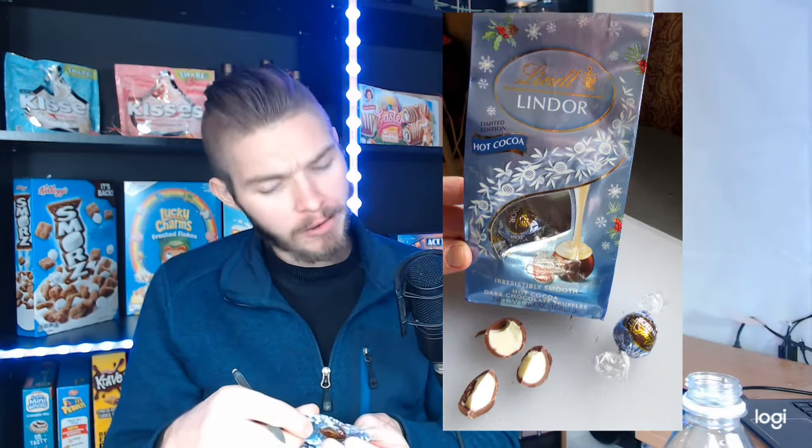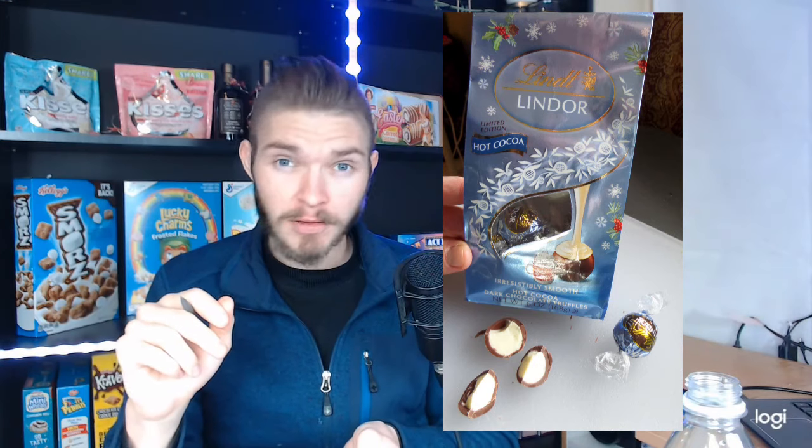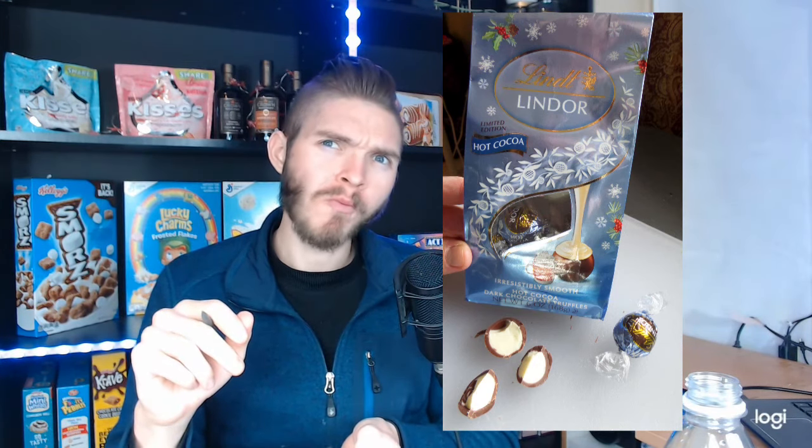Hot cocoa. I would call that one waxy. Sticking to my teeth. Extra sweet. Less chocolate flavor. The cream on the inside has no flavor. It's just sweet. I get no hot cocoa flavor.